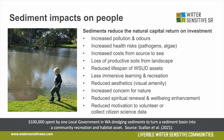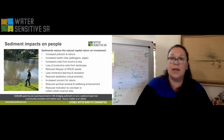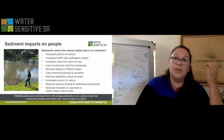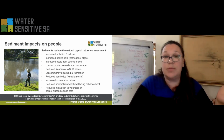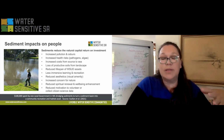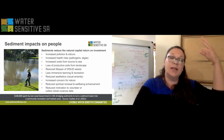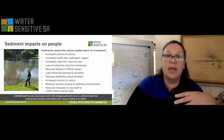And obviously sediment impacts on people. None of us like looking at murky water. We get a reduced return on our natural capital investment that we've made, whether that's through our local government rates or through a grant that's paid for, or however that's done. We're not getting that natural capital return that we want on that investment. So there's more pollution and odours. There can be direct health risks associated with algae and pathogens in the water, and obviously increased costs for dealing with water as it moves from wherever that sediment has been mobilised through to the sea.